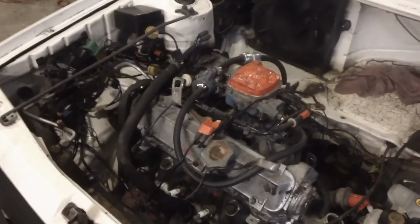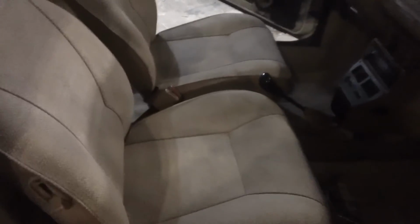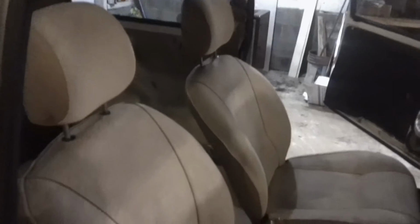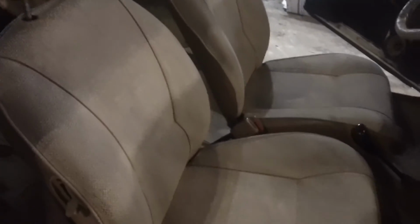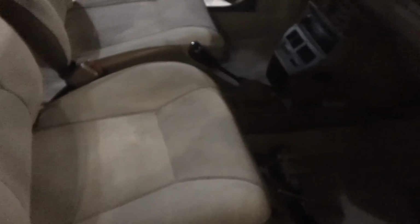Now let's take a look at the inside. Okay, the inside. And it's looking more car-like again, isn't it? Got the front seats in, they've been cleaned. Came out pretty good. I've still got to do a little bit of work on the vinyl. That's about as good as these seats are going to get. And then we've got our new floor mats. Again, I've got a few stains left to clean out. Most of them cleaned up pretty nicely.